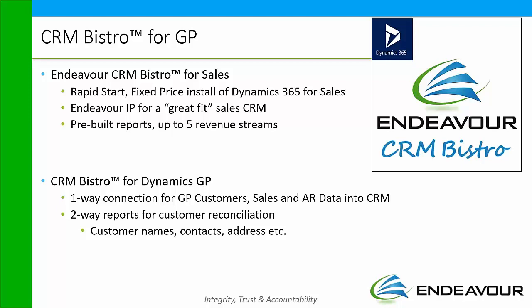We also have a variety of reports that come with CRM Bistro. One of the unique things is tracking multiple revenue streams. Most of our clients have some sort of product combined with a service, combined with a warranty, and potentially after-sales service, and being able to track those different revenue streams from a sales pipeline reporting perspective has been quite interesting for a number of our clients. Bringing CRM Bistro combined with GP data is getting fantastic reviews from those we've shown, and we're going to show it on the line today.